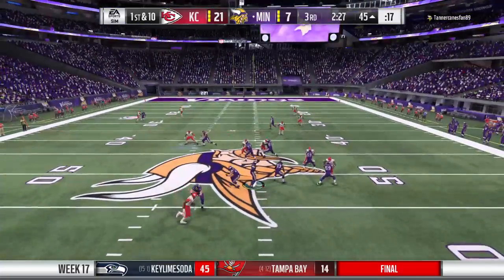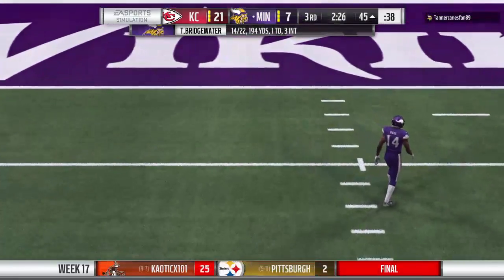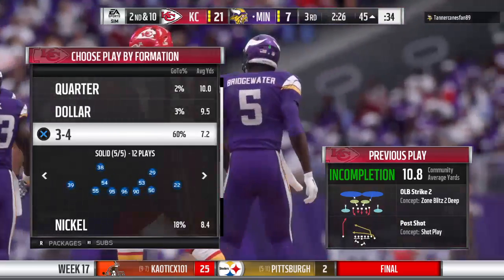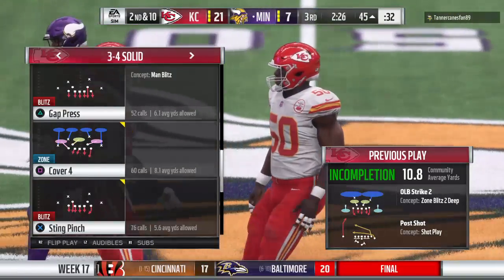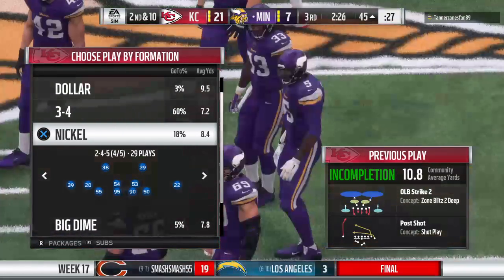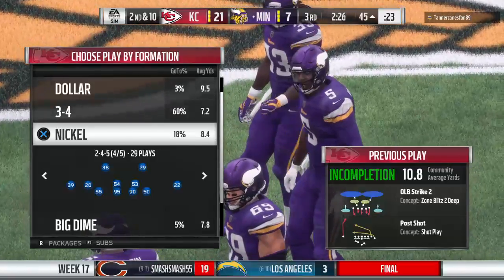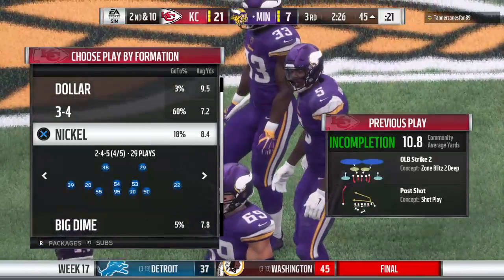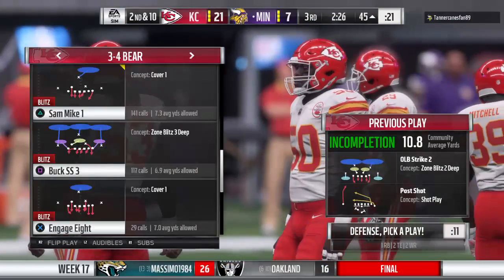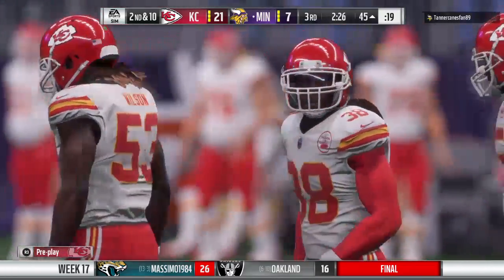On 1st and 10, Bridgewater. It's incomplete. Took a shot, couldn't connect. Well, they're slinging it, and then there's one you got to put a timer on, huh? I mean, that one came in hot. That came in hot, but overthrown, out of his reach, and incomplete. So the incomplete pass brings up 2nd down.